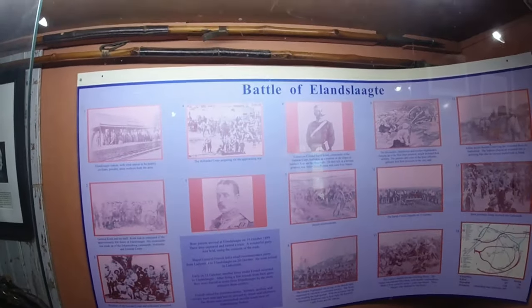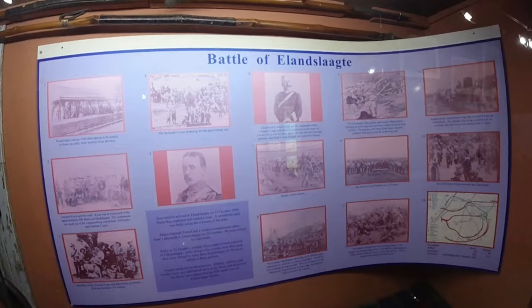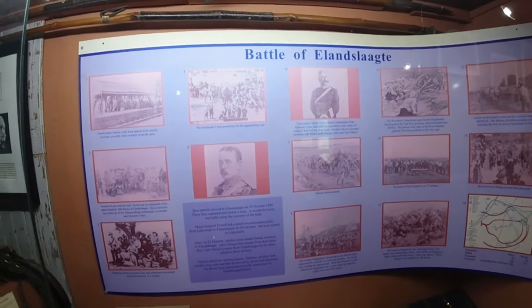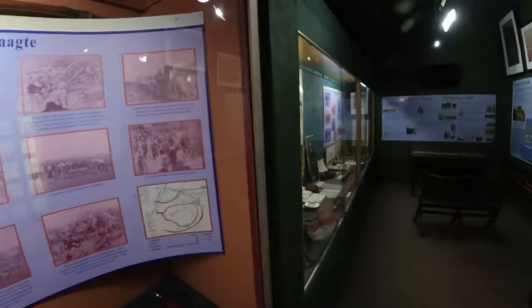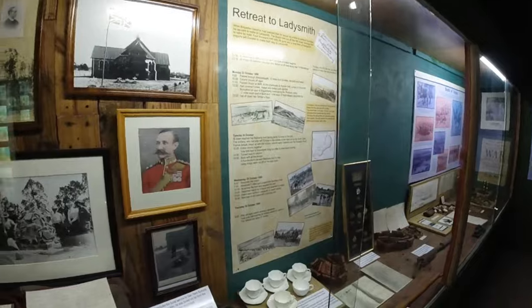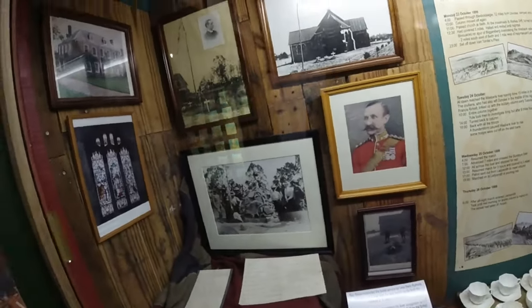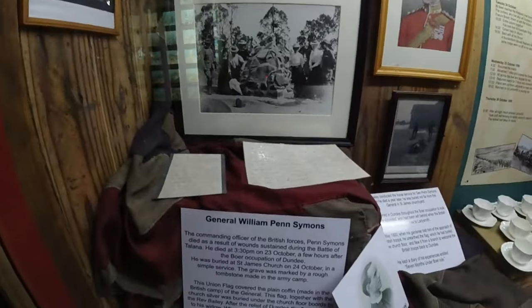This is fantastic, isn't it? Elandslaagte. Now we want to go up there next. Elandslaagte is a train station. It's got a fascinating story. It was a decisive British victory where the British cavalry for once were able to deploy and hit the Boers. Here we go, this is General Penn-Symons, the commanding officer of the British forces.